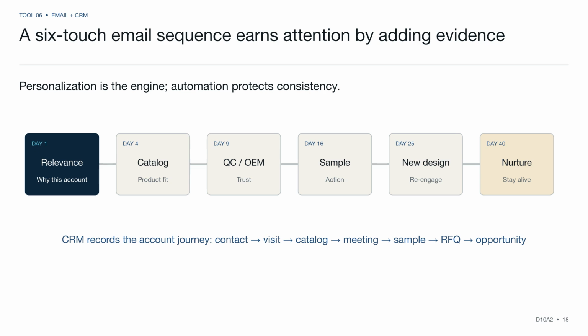An effective 6-touch email sequence earns attention by adding evidence at every step. From relevance on day 1 to nurturing on day 40, we use automation to maintain consistency while personalizing the message. The CRM keeps the account journey moving forward, from contact to the final opportunity.